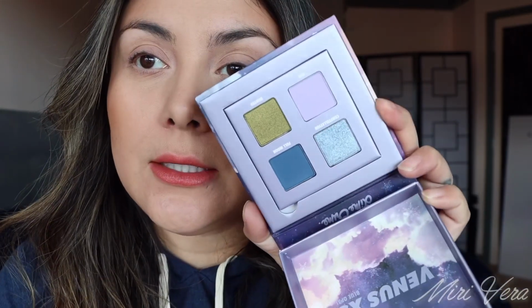All right, let's open up this little palette. So the liquid lip retails for $15. The freckle pen also retails for $15, and this cute little quad retails for $20. I don't know if you saw the announcement that they made. I can't remember when exactly, but Lime Crime is becoming a more affordable brand.